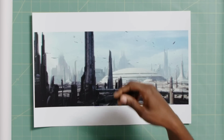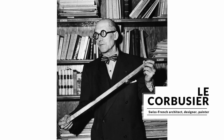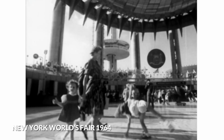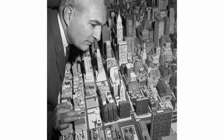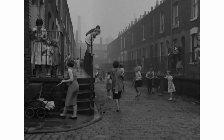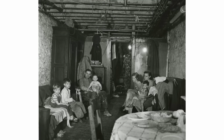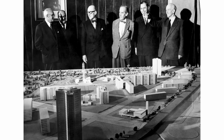What this reminds me of is towers in the park, which is a concept that was popularized by Le Corbusier. During the heyday of modernism, it was seen as inevitable that cities will continue to grow indefinitely. And of course, it's very unacceptable to have people continue to live in the conditions that we were seeing at the time. So this Towers in the Park idea was really meant as an antidote to an overcrowded setting, while still maintaining a high density.